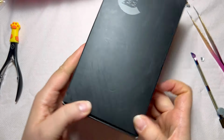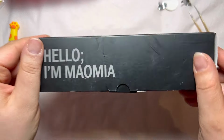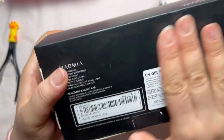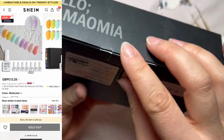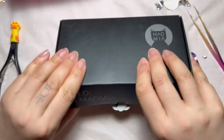And now we're going on to some gel polishes I got. I won't lie, I did just kind of like the bottles. I thought they looked fancy. But these are from SHEIN. Unfortunately, they're sold out. Like everything on there that's any good. But you never know, they might come back in stock. Yeah, I think these are cute.